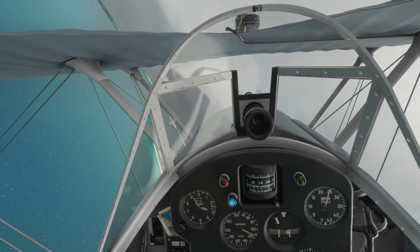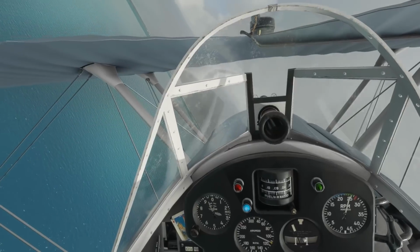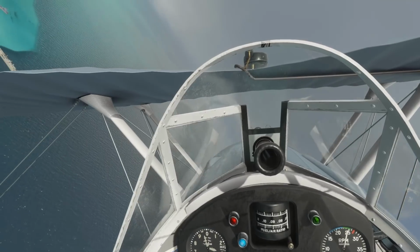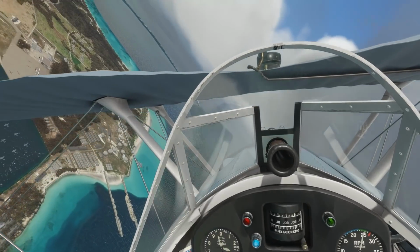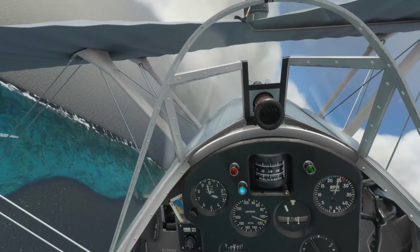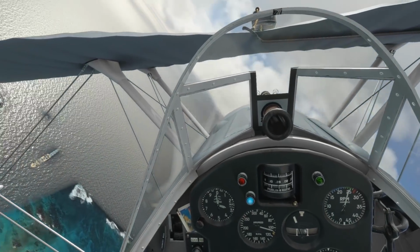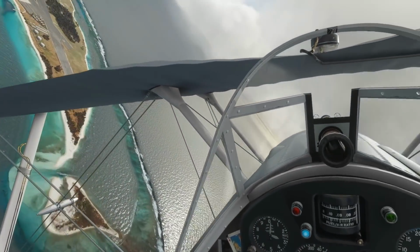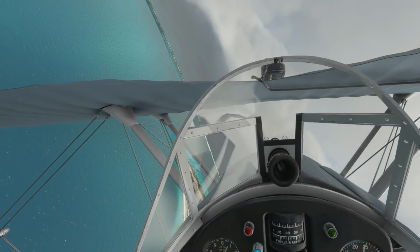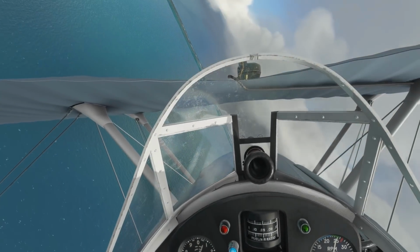Looks like overall we're pretty much just going to sit here around 110 miles an hour. Speed is still slowly coming back. And that looks about it. That's all we're going to get out of the aircraft, which again is fairly typical of Microsoft Flight Simulator. It seems quite a few aircraft don't really stall there if you just put a lot of load onto the aircraft.